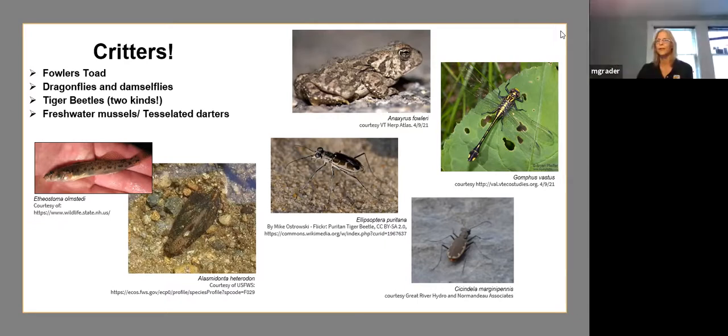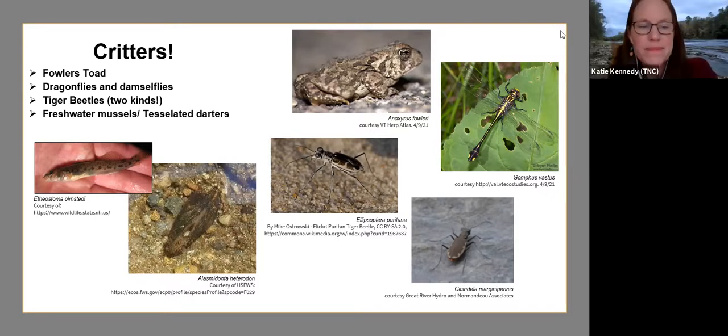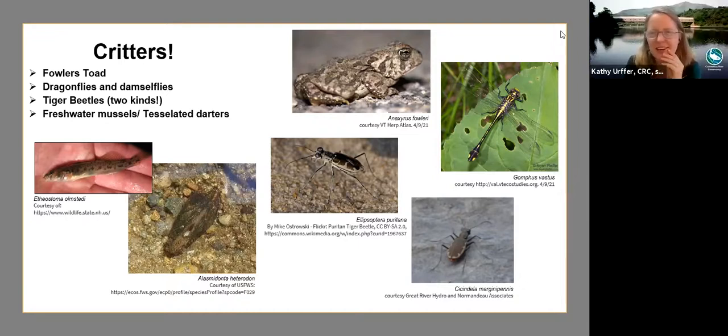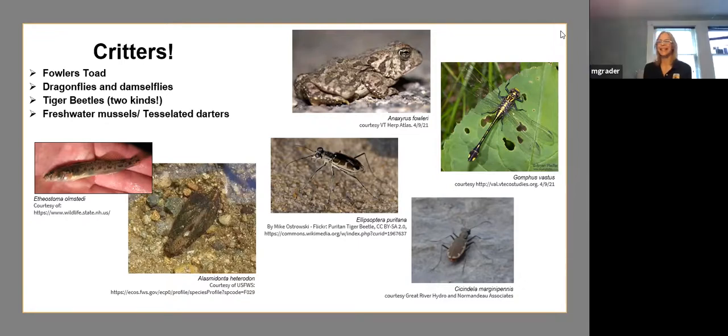I'm on for the mussel, but I had not prepared anything for the darter. Oh. Did somebody else have that critter? No, go for the mussel. Okay. You could just explain the relationship to the darter. I do explain it, sure.